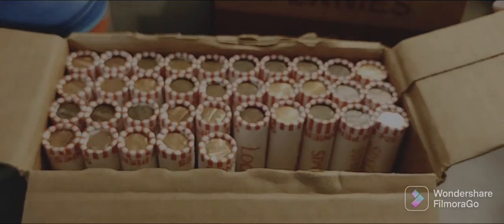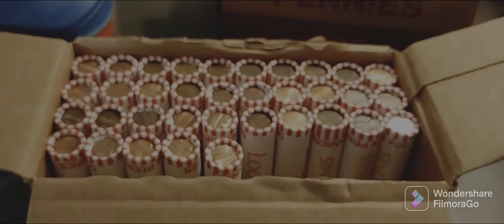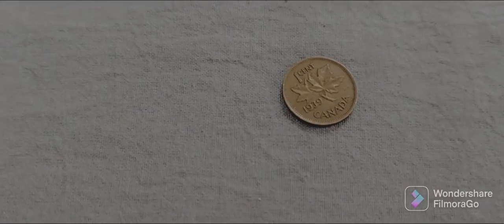Roll 15, wheat penny number 9. Let's see if we can get it. Pictures are unfortunately coming out real grainy, so I do apologize, but there we go, 1956 Denver. Just finished up roll 15 and have a nice old Canadian. Take a look at that. 1939, don't see those too often.